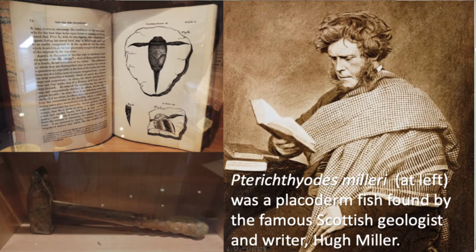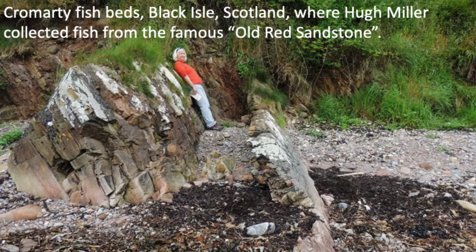He wrote so much geology. In fact, he wrote a book called The Old Red Sandstone, which was one of the most common rocks that is in Scotland today. It crops out pretty much everywhere across Scotland. So it crops out on the west coast of Britain in general. So you can see here some of the fish that he's described. That's his hammer down here on the lower left-hand side here. So studied fish. Here's some of the beds that he actually studied in Cromarty here.